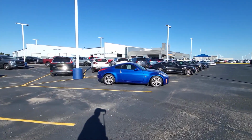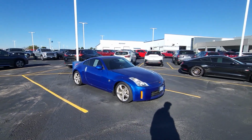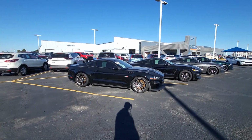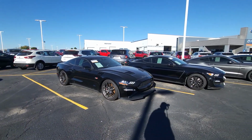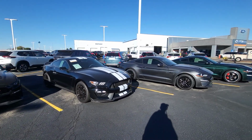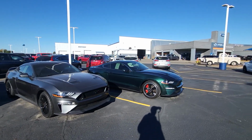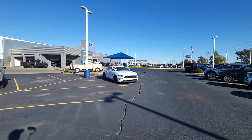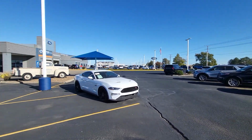So Nissan Z right there. Pretty cool. Mustangs, some used Mustangs. I love seeing what people do to theirs. There's a Roush one there. Pretty cool. GT 350, the nice white stripes. Another GT and a Bullet. We usually actually have a Bullet in stock, and then another Roush over here. Several cool Mustangs. There's another Jeep. There's one of our Denali's right there. Needs to go in our luxury lot.